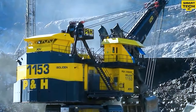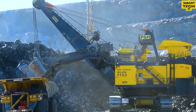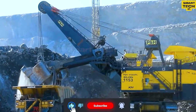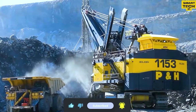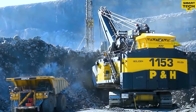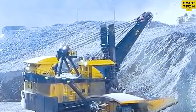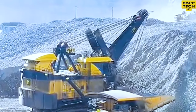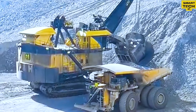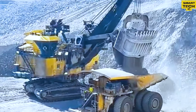Its 16-cylinder Cummins QSK60 engine produces an impressive 3,750 horsepower. The PNH 4100XPC can move at a speed of 1.9 kilometers per hour, boasting a bucket with a capacity of 41 cubic meters. Moreover, it has an operating weight of up to 410 tons and a maximum undercarriage force of up to 3,750 kilonewtons, equivalent to the thrust of 3,750 cars.